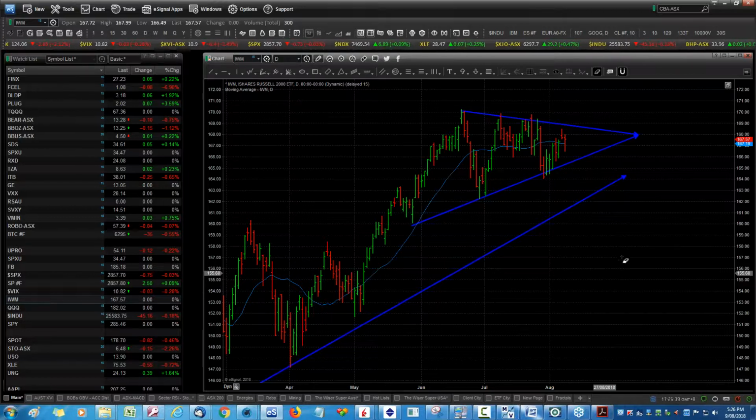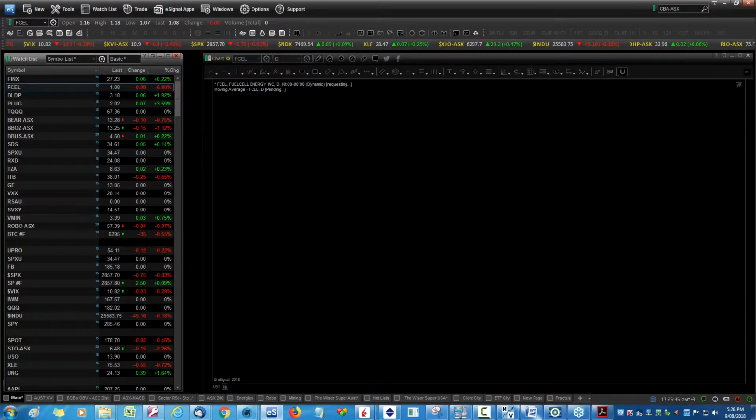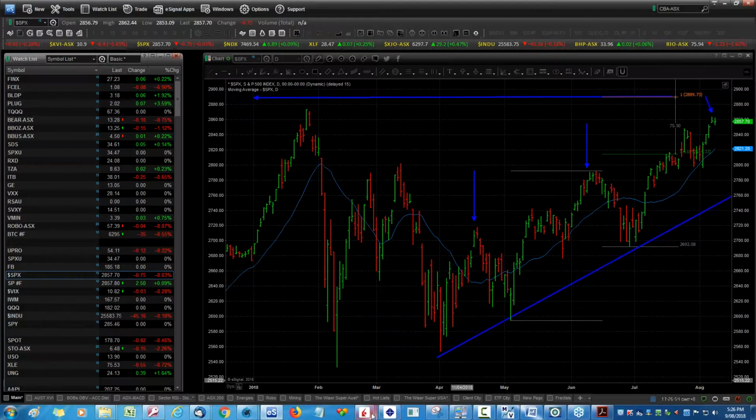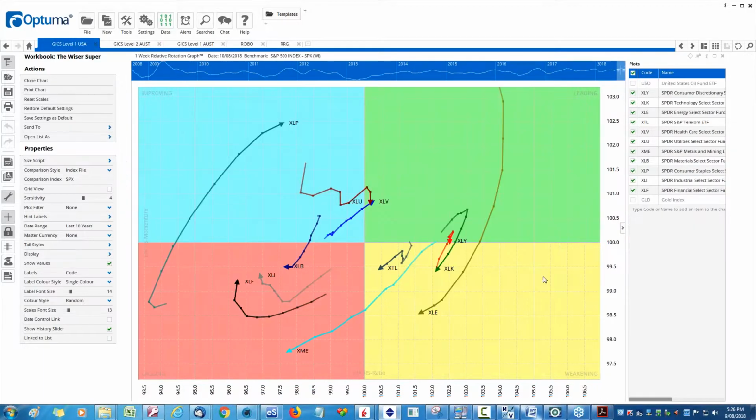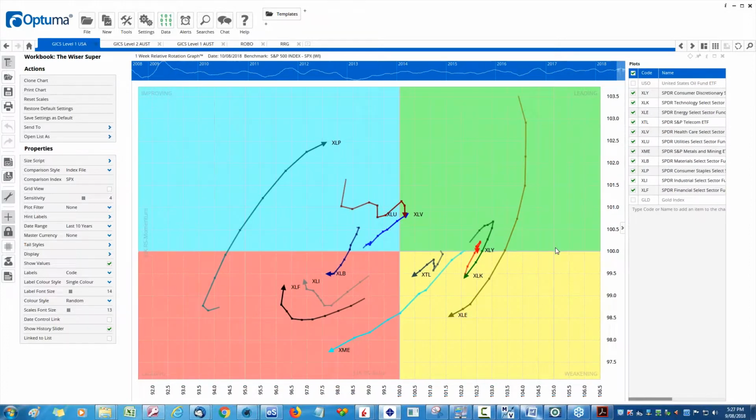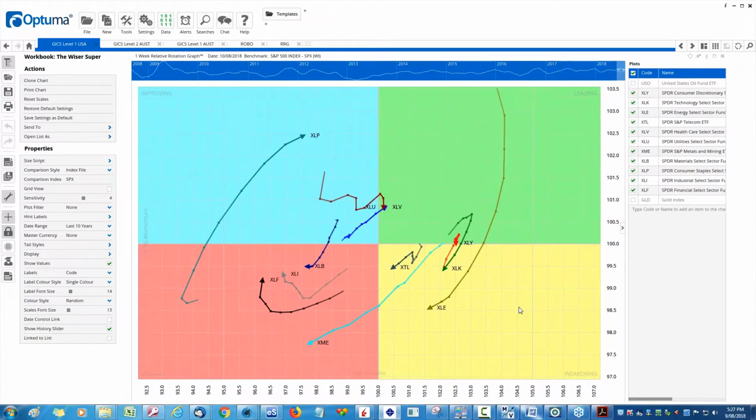Okay, just coming back to sticking with the US market. I haven't covered the sector rotation chart. Just give me one moment. So I just want to come back to the chart first of all. So S&P 500. And just coming across now to a rotation chart of the S&P 500. This is what is really interesting about this particular chart. There is not the same level of engagement than there is in the Australian chart.